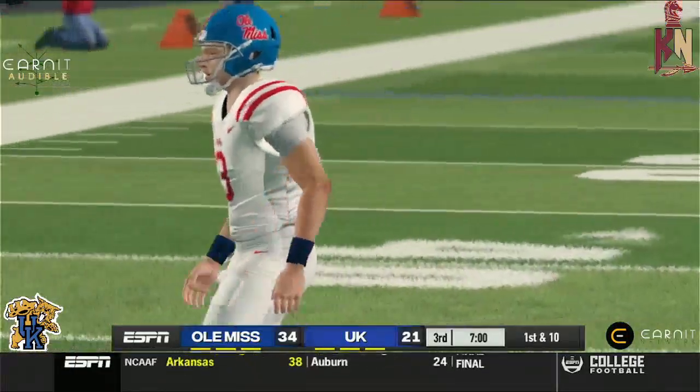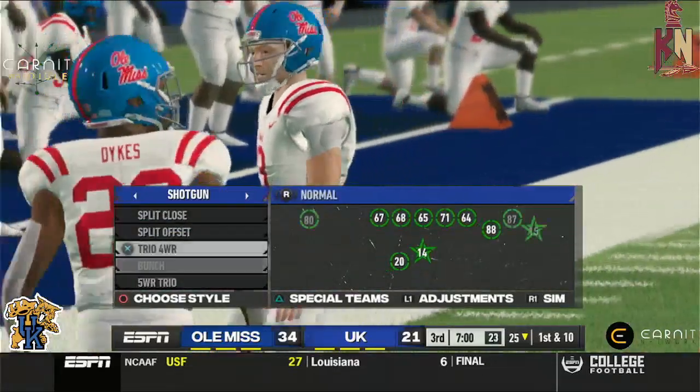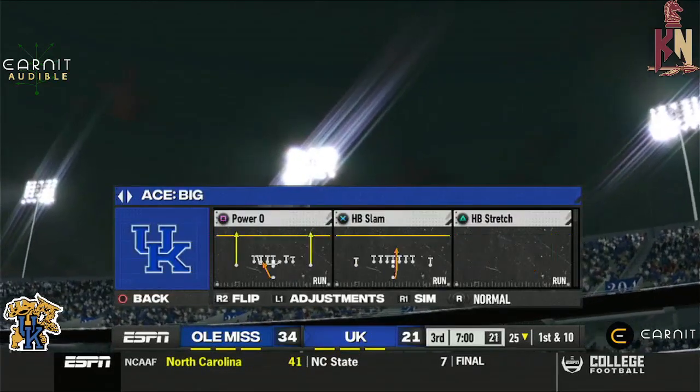All right, Reese and David, thanks, guys. Second half action just about ready to start here. Excellent kick. And they can forget about returning this one.